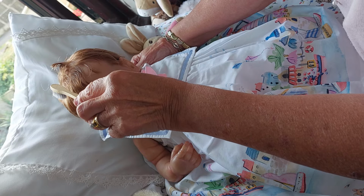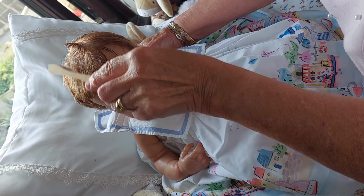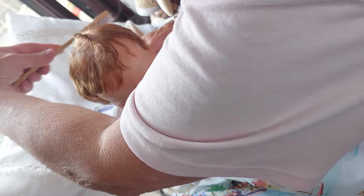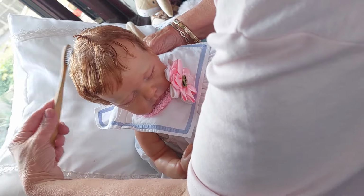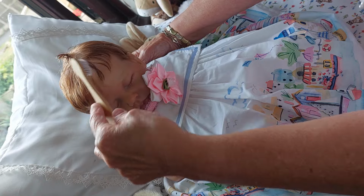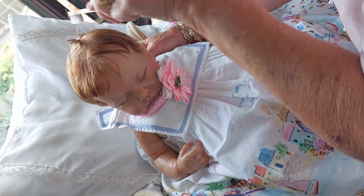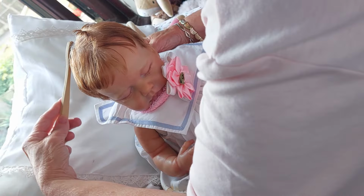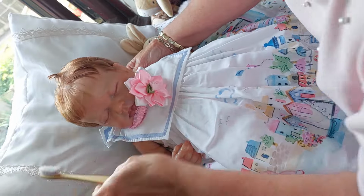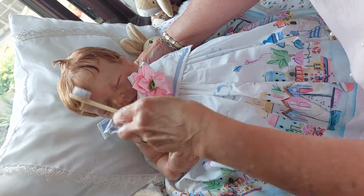Don't know where that one's supposed to go. There you are, that's a bit better. Let's get rid of some of that. Isn't it funny how I like all my babies with a quiff? I love quiffs. I think it gives it a bit of definition instead of being flat to the head. That's just my opinion, for what it's worth. It's just that bit there that looks wet. Probably is wet. You'll do.